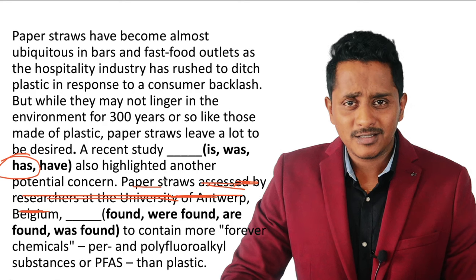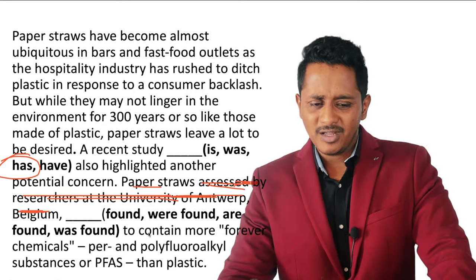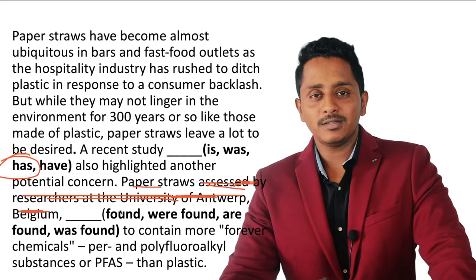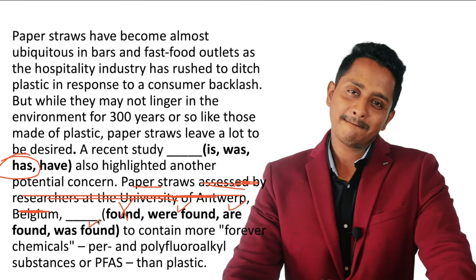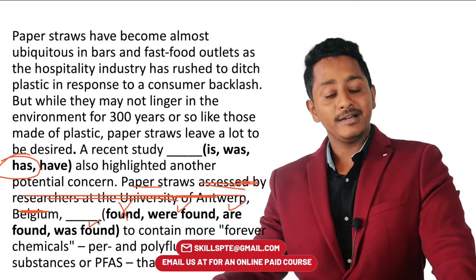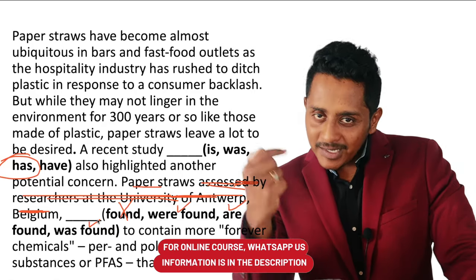Paper straws. Can straws do an action? It's usually receiving an action. He killed Ravan. He killed Adam. Kill, found. It's an action. Were found, are found, was found. They're all receiving an action. They were killed. They are killed. He was killed. Hope you get it. It's all receiving an action.